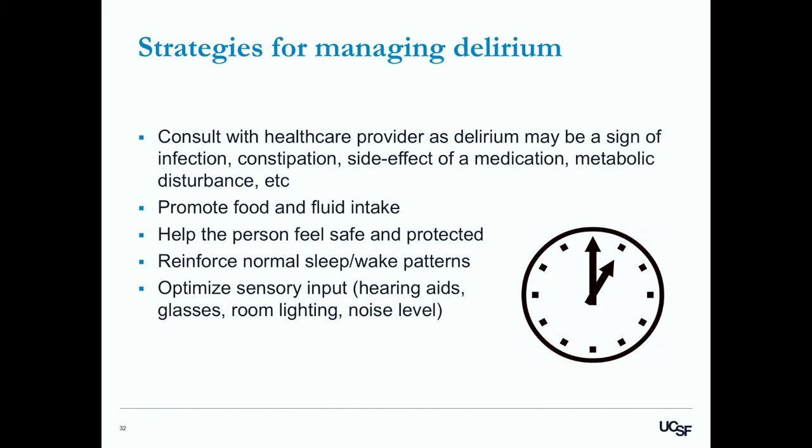It's important to promote good food and fluid intake throughout this, help the person feel safe and protected, try your best to reinforce normal sleep-wake patterns, and then optimize the sensory input for the person. So if they wear hearing aids, make sure they wear their hearing aids. If they have glasses, have them wear their glasses and think about room lighting and noise level. Really trying to optimize their environment and support them until this delirium can be resolved.